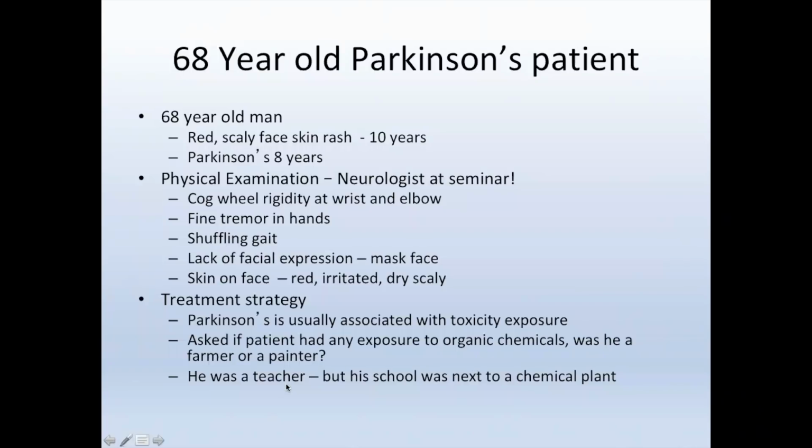His wife was there as a translator because his voice was very quiet and hoarse. Parkinson's patients have trouble with motor activation of the vocal cords and the muscles in the neck.